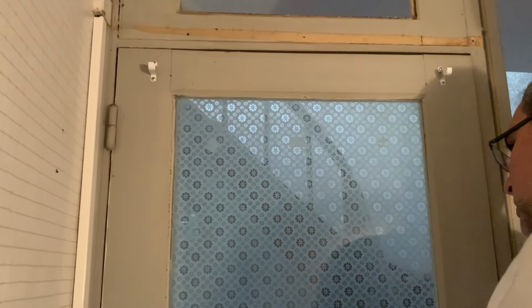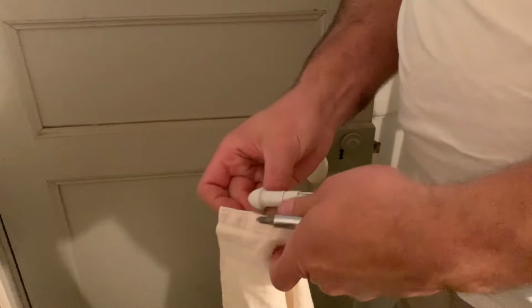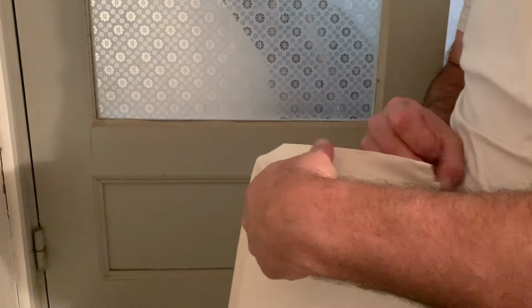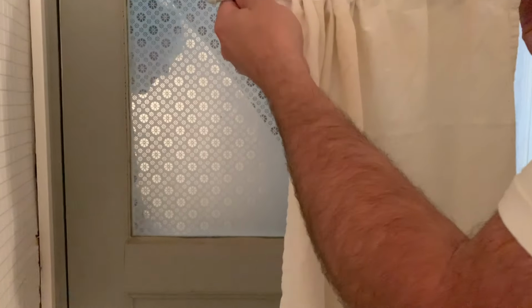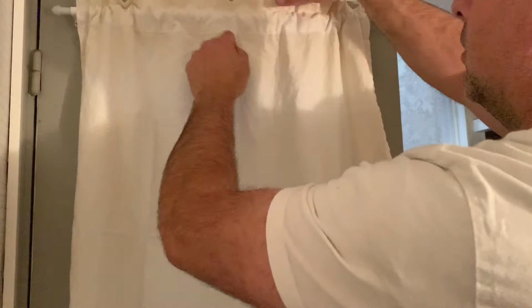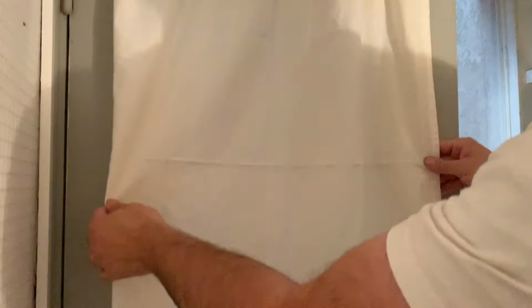Hey Tristan, can you hand me the curtain on the drying rack, please? Just the little white one? Yeah, the white one. Another curtain professional. There we go. Privacy. Very good. Voila.